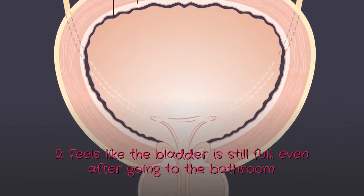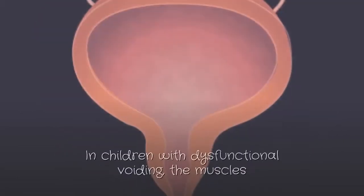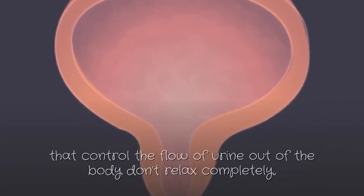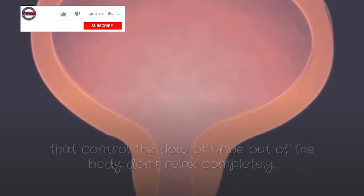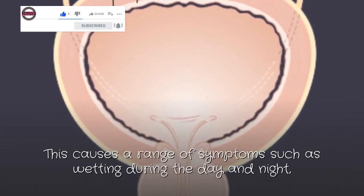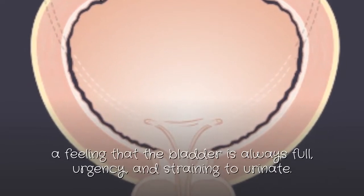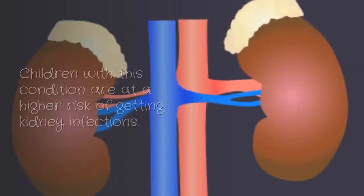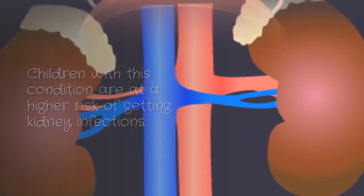2. Feels like the bladder is still full, even after going to the bathroom. In children with dysfunctional voiding, the muscles that control the flow of urine out of the body do not relax completely, and the bladder never fully empties. This causes a range of symptoms such as wetting during the day and night, a feeling that the bladder is always full, urgency, and straining to urinate. Children with this condition are at a high risk of getting kidney infections.